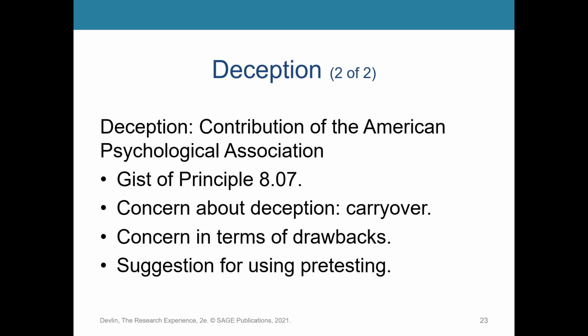You should also know about deception, which is a contribution of the American Psychological Association, or APA, principle 8.07. Basically, that says that deception should not be used in studies that involve physical or significant emotional pain. You also should be worried if there's any carryover, emotional or otherwise, from the deception you use. And you also think about the drawbacks of deception, and maybe if there's any way you don't have to use deception.